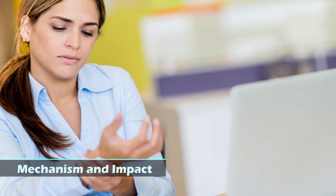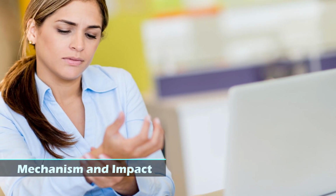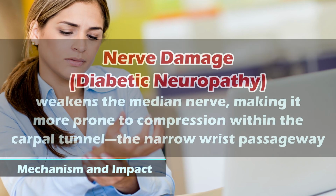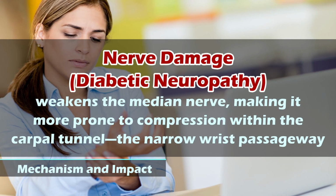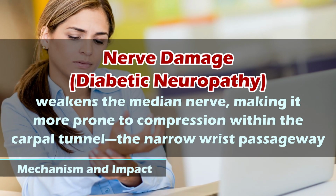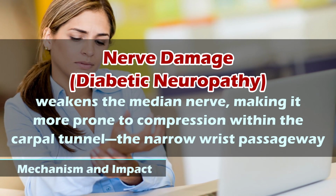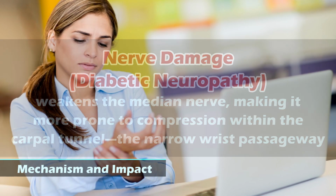Diabetes contributes to carpal tunnel syndrome through specific biological mechanisms tied to high blood sugar levels. Nerve damage, diabetic neuropathy. Elevated glucose over time damages nerves, a condition known as diabetic neuropathy. This weakens the median nerve, making it more prone to compression within the carpal tunnel, the narrow wrist passageway.